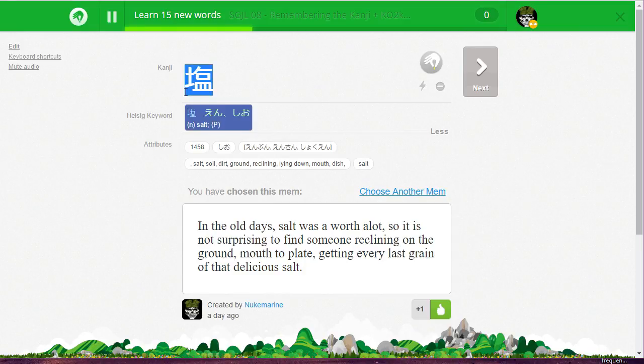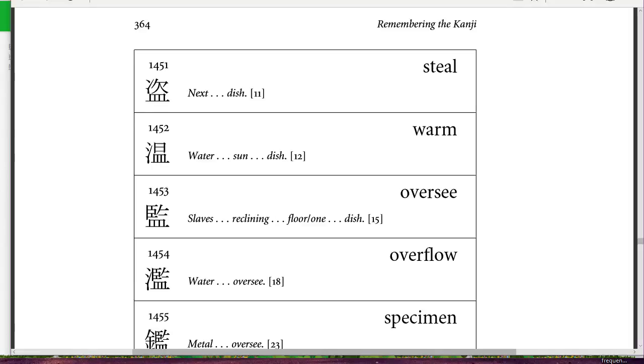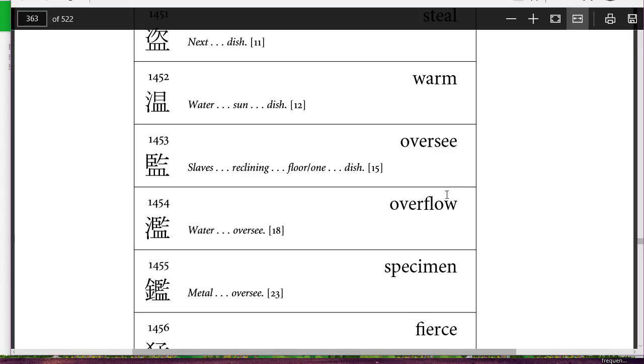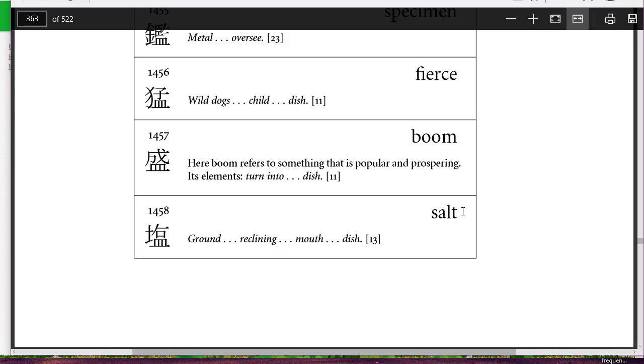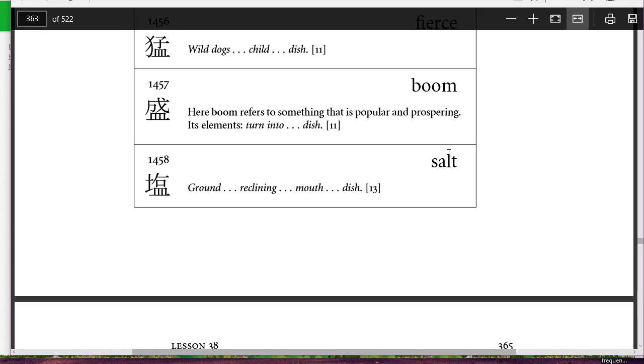It's up to you. So yeah, salt is so important. They even go to the ground, lay down with the mouth. You draw salt from the salt mines from the ground, and it's really important even when you lie down to recline and get food in the mouth. Sure, let's see what Isaac says. So we got warm, oversee, overflow, specimen, fierce, boom, and it's like actually economic boom, salt, ground, reclining, mouth, dirt.